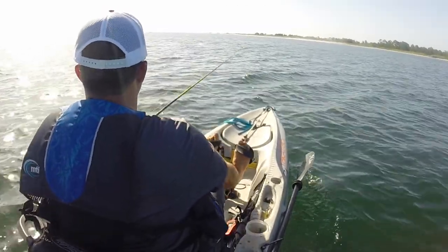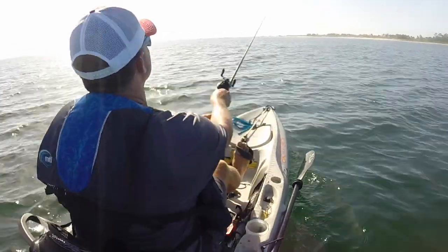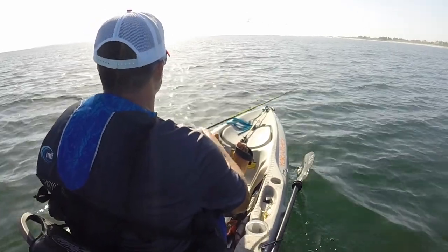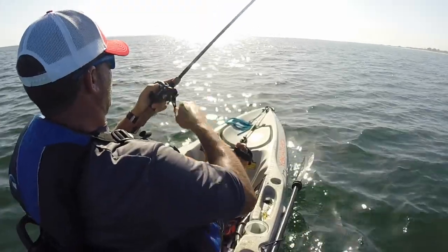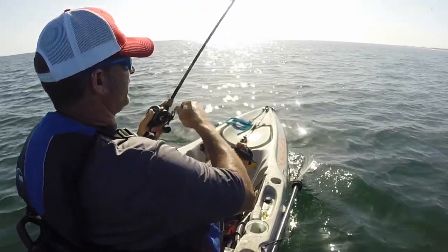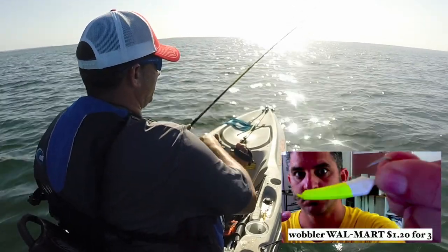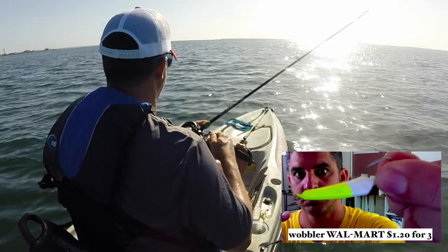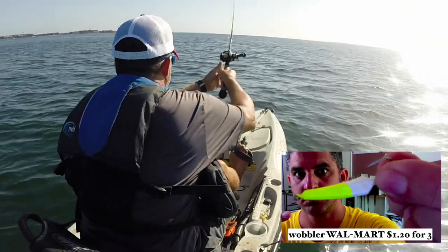I could see a bunch of Spanish blowing up and I was going after them. Fish on. Here we go, fish on. Fish on a pink wobbler. Three for $1.20 at Walmart. I get these at Walmart, three for like $1.20. I get them in chartreuse and I get them in pink. And they work amazingly well for catching bait and catching Spanish and bluefish and a lot of other stuff.